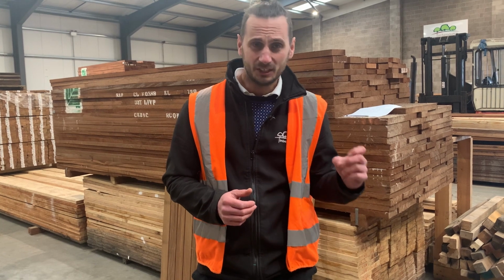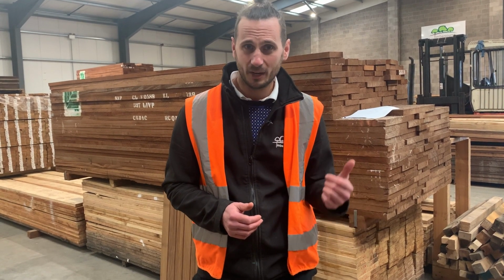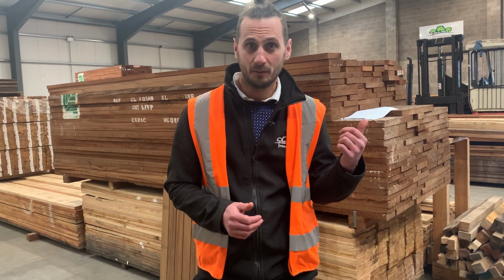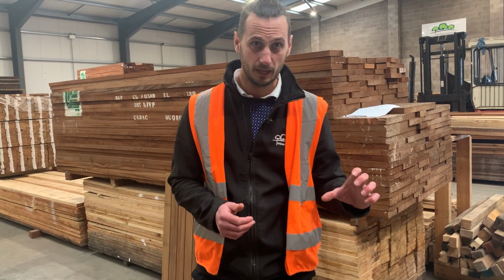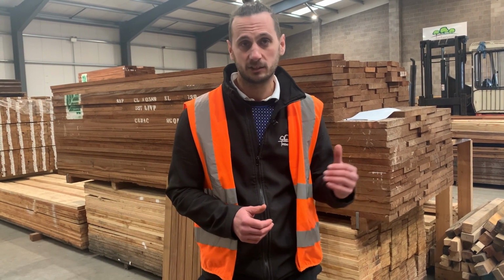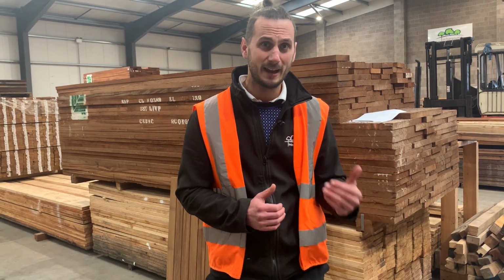Also, it comes in a range of different thicknesses, the standard sawmill sizes where you're going inch, inch and a quarter, inch and a half, 2 inch, and then 3 inch, and even up to about 100 millimeters, so 4 inch in thickness. Very easily achievable to get that in Iroko, and we stock a huge amount in all those different sizes. So it's a very available timber to get those sizes in.